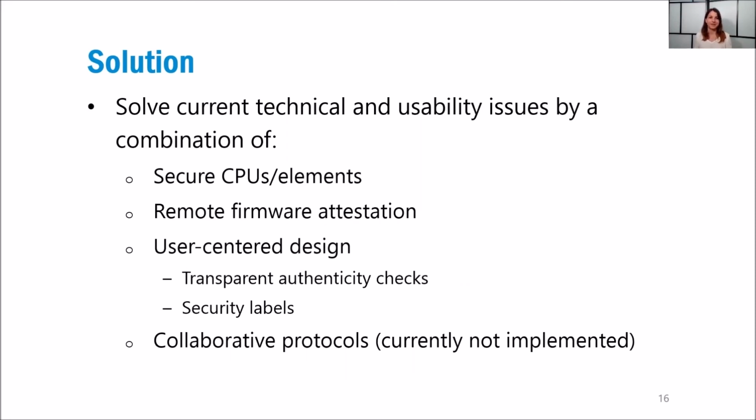And lastly, we suggest collaborative protocols. Currently, we have the problem that the single point of trust was shifted from the PC to the hardware token, and we would like to split that by using a mutually verifying algorithm, which you can read more about in our paper.